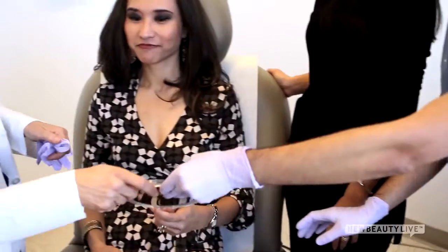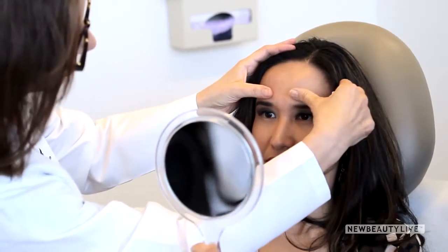So what is the best way to make sure you're going to get the right look that you want? You want to make sure that you see someone who's very experienced and who knows what they're doing, who sort of does this for a living and does it all the time. So I think a board-certified doctor, a plastic surgeon, a dermatologist, a facial plastic surgeon, oculoplastic surgeon, they're all very qualified. Once the Q&A is over, it's time for the injections.